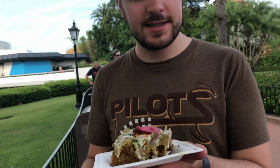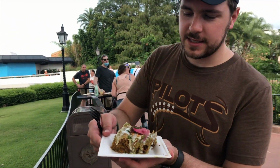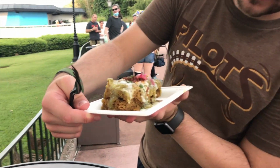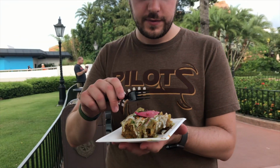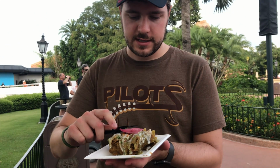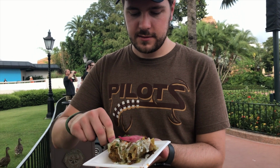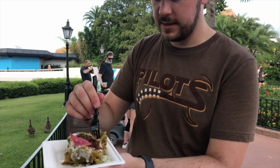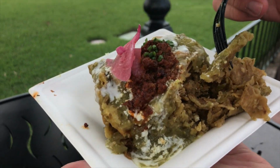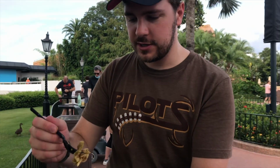Got the Chilaquiles, which I lovingly refer to as the Mexican lasagna because from that side view there, it looks just like it could be a lasagna. Just dig right in here. Let's see if I can cut it with just a fork. All right. Ooh, this is gonna be a little messy. It's very flaky on the inside. Let's see if I can manage to get a bite out of this.